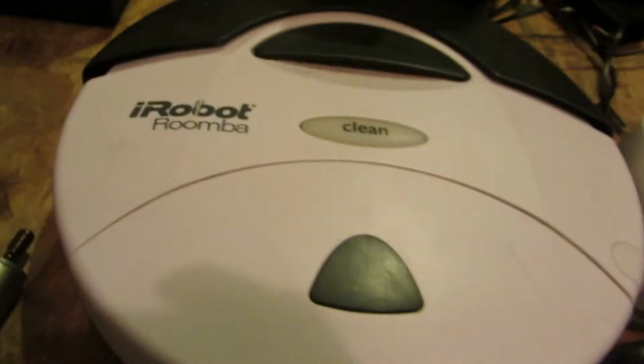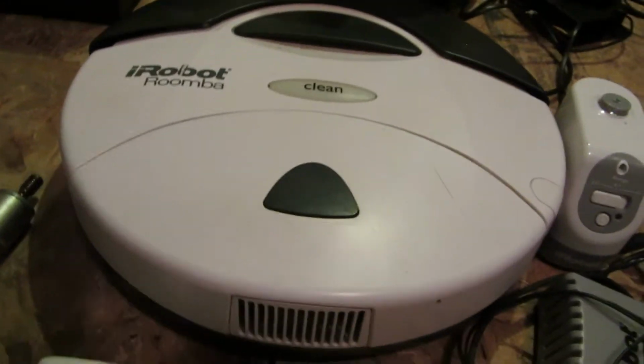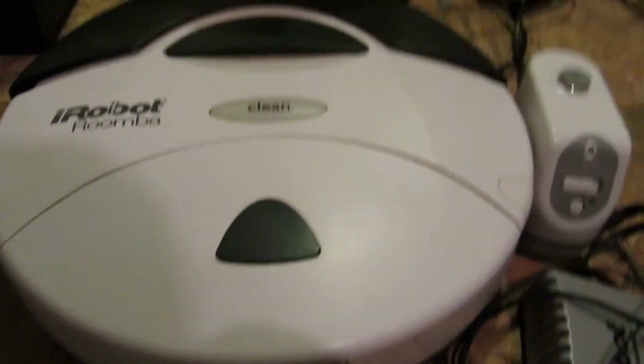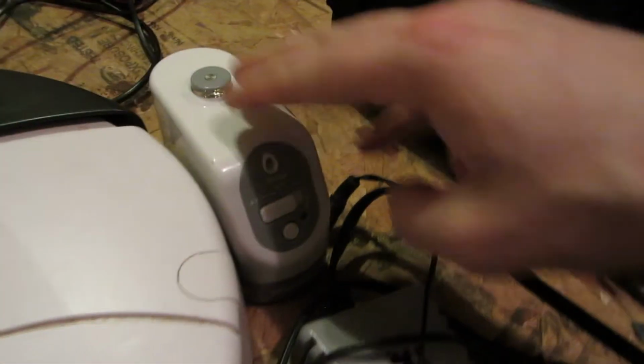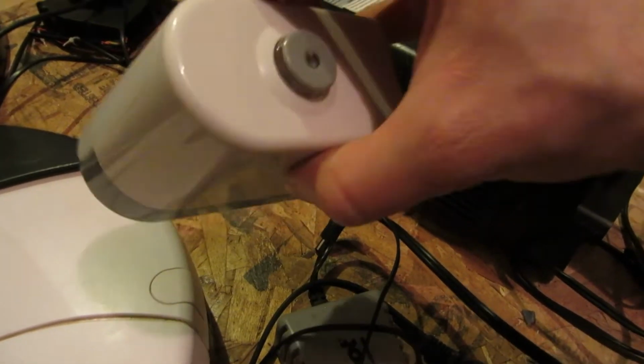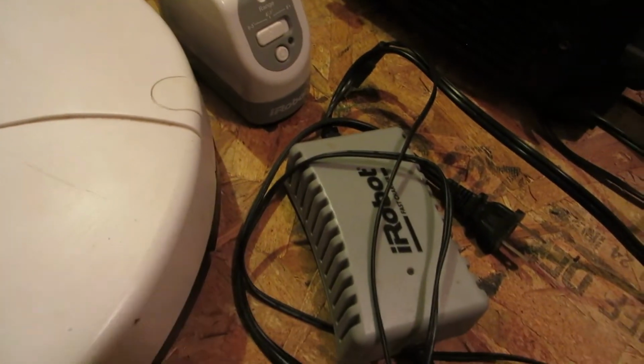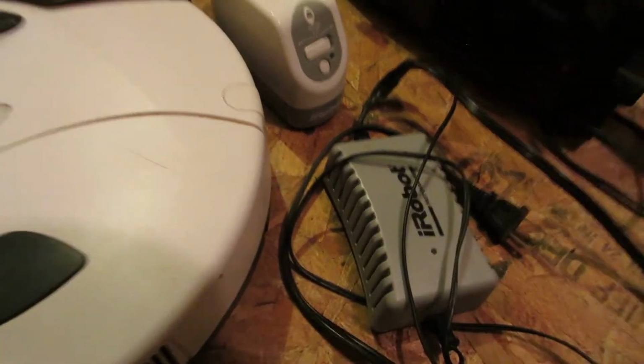And yes, a Roomba. This isn't the first one I've had. I've had one of these before, identical one, but I never had the charger and this sensor thingy, whatever it is. I don't know. Maybe I can get this one to work, do its job.